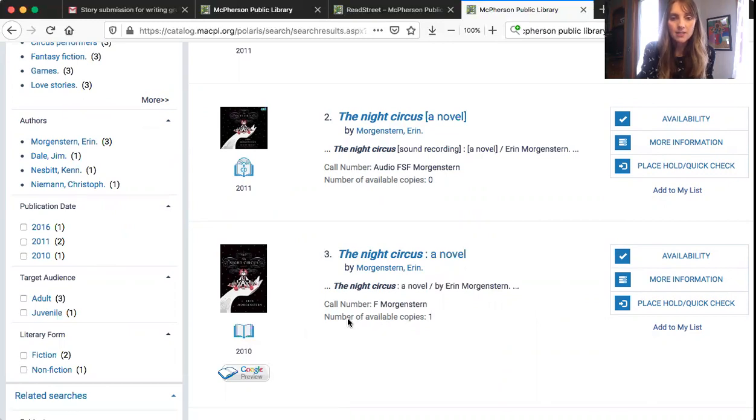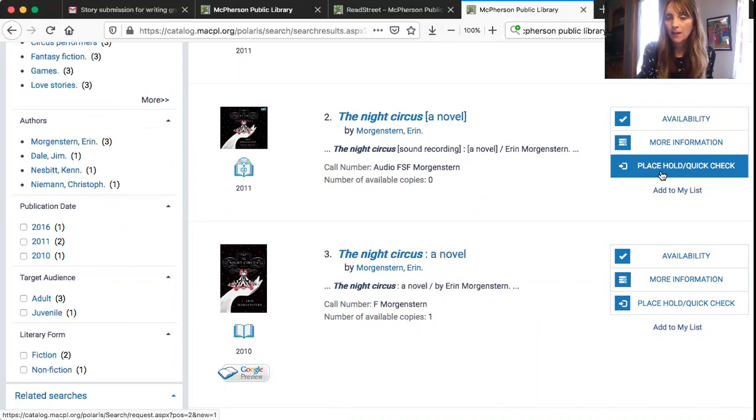So I come over here and I see the number of copies available, and we do have a copy of that book available. Now, if I was set on the audiobook, that audiobook is checked out. So I would have to put a hold on that book. Putting a hold on that book just lets the library know that I am interested in it. As soon as it's available, I want to be placed in line for that book when it becomes available.